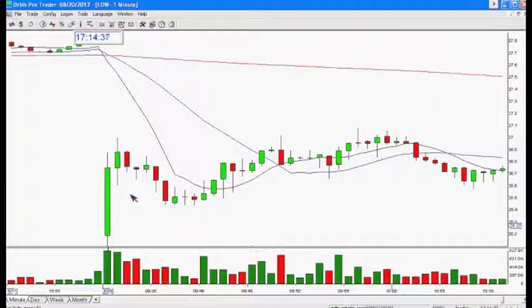Okay? Now, this did set up later, and I'm going to show you where, but the point is, people wanted to short this immediately, and they got stopped out, and they got stopped out, and they got stopped out. Went over the high of the day twice. So knowing this is going to save you. Yes, it may set up later, but you have to wait.